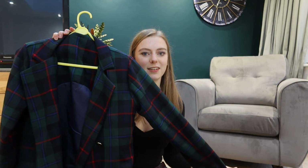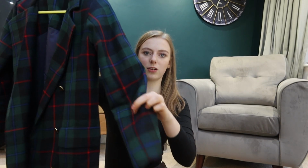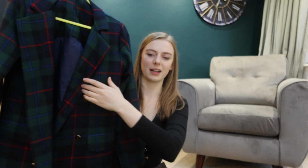Okay, so the last piece that I'm going to show you is my favourite of everything that I've made, and by the looks of your reactions to my last video, it's your favourite too. It is this tartan blazer, which is double-breasted. It's got little pocket flaps, beautiful button details and buttons on the cuff as well. It's fully lined and just a really, really beautiful statement piece.